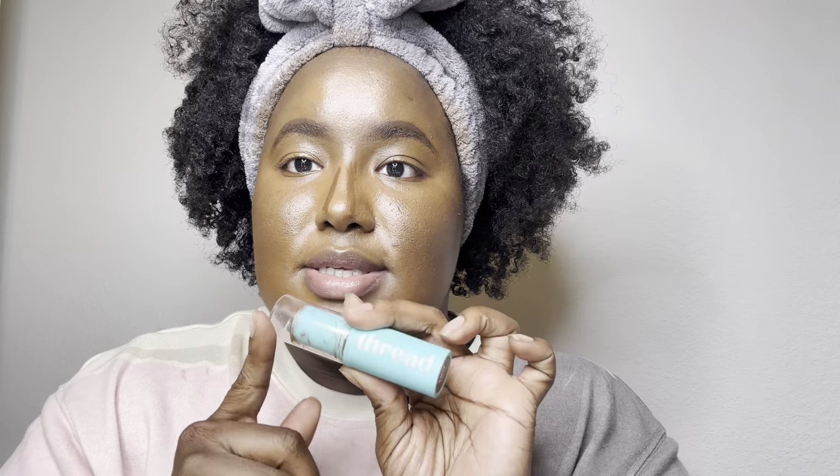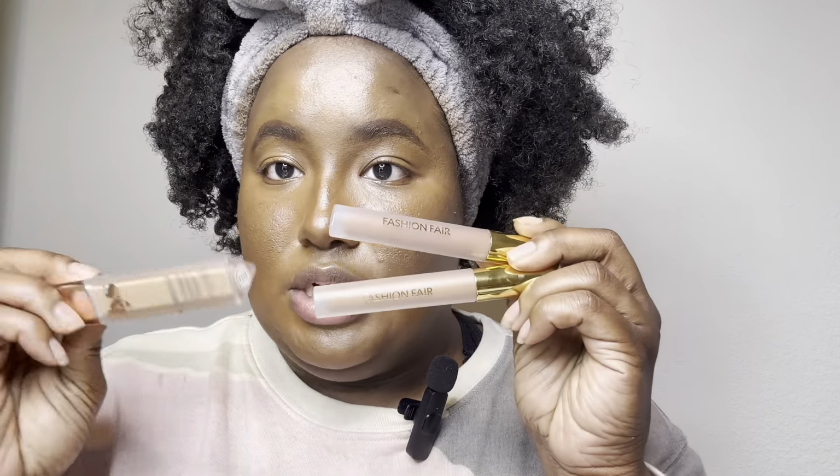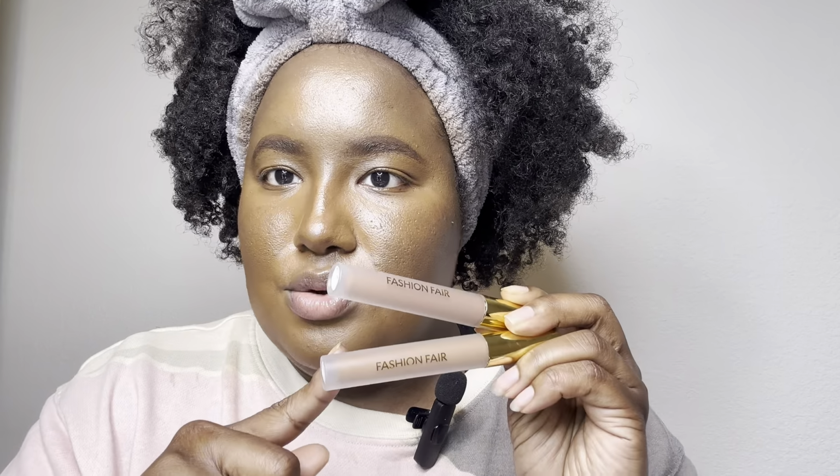This next product that I'm applying is by Thread Beauty. This is a really, really pretty bronzer shade on me. This is in shade 190 Rich Brown. I have other products by LYSbeauty, but I'm also going to mix it a little bit with these new cream concealers by Fashion Fair. I have shades Tasty Cappuccino and Hot Java, which are really two pretty natural under eye highlight shades for me. But this one by LYSbeauty is more of a lighter shade.